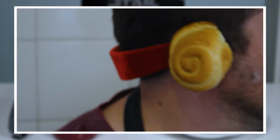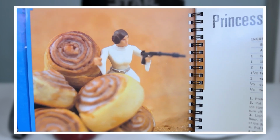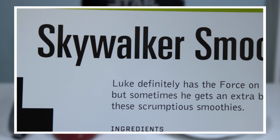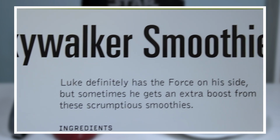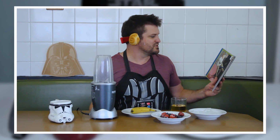Anyway, as a special treat, I'm going to prepare one of these recipes now. Check it out. Hi everyone, and welcome to my very first cooking segment on the show. As you can see, I'm rocking the Leia buns, inspired by the Princess Leia Danish doos. However, the shop I went to didn't have Danishes, so these are just bread rolls. But I think the effect works. But today, as you've probably figured out, according to the ingredients, we're doing Skywalker smoothies. Luke definitely has the Force on his side, but sometimes he gets an extra boost from these scrumptious smoothies.